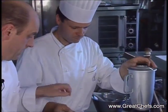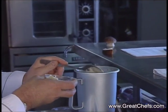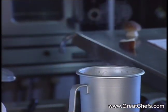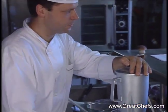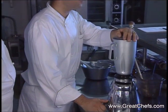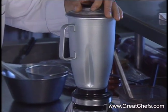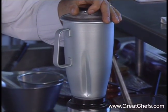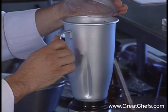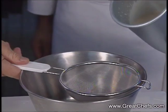Then we add a little bit of garlic puree. Then we strain it. We strain the mixture.